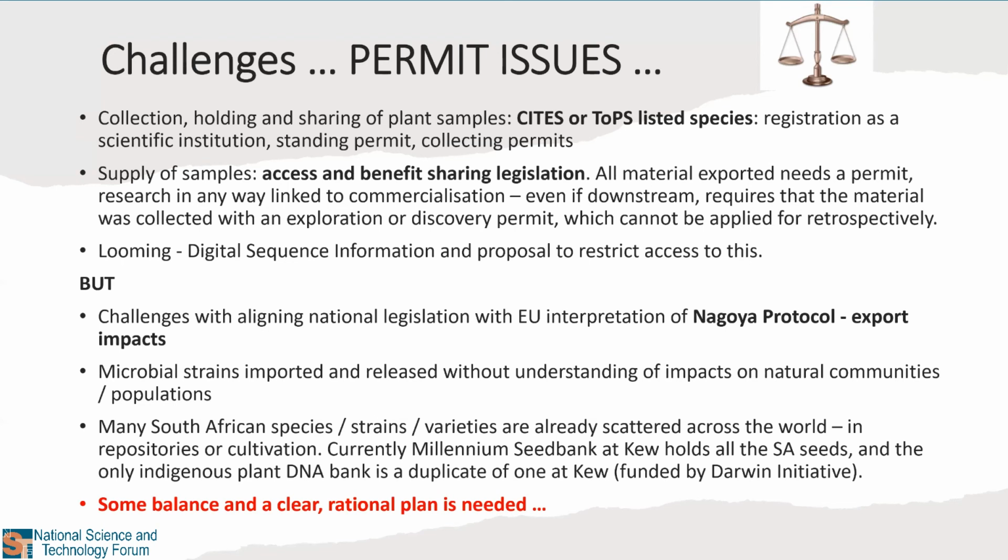So it means that a lot of the material sitting in these collections can't be used for any kind of bioprospecting or commercialization. And then looming, something that we're keeping an eye on quite actively, is this digital sequence information. So this would be where all sequence data is treated like material, and you would have to apply to download a sequence. But there's all kinds of issues. We know that our legislation doesn't necessarily align with Nagoya. So we could still apply for all the permits here, but be blocked from publishing in Europe because we don't comply. And then things are coming and going in and out the country anyway, as Prof. Wingfield said.